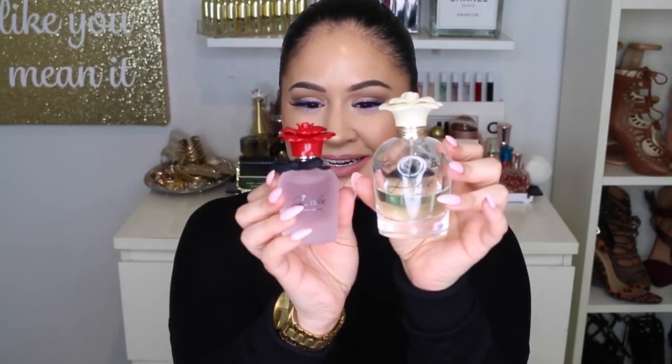Next up, I have two perfumes. The first one is the Dolce & Gabbana Rosa Excelsa. I am a huge fan of the Dolce by Dolce & Gabbana perfume. It's the one with the green liquid. But look at this little baby one. Isn't it so cute? I totally picked this up because of Nicole Guerrero. I'm not gonna lie, she sold me on it.